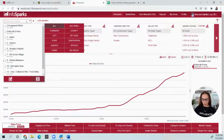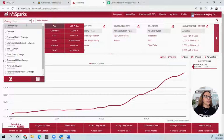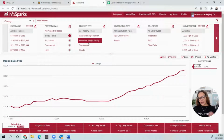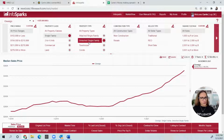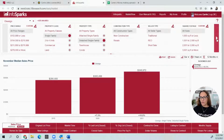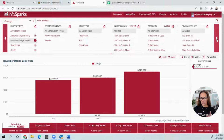So random city, Oswego. There we go. And let's just say, and I kind of know you're more likely to sell a single family home in Oswego. So let's look at Oswego. And I'm going to switch this from the line view to the bar view. And then I'm going to look at the bedroom counts in Oswego.